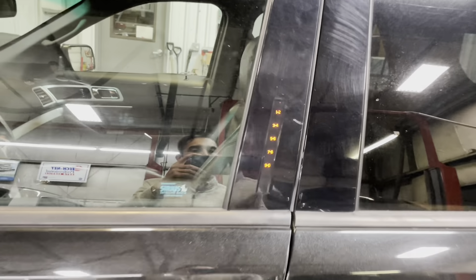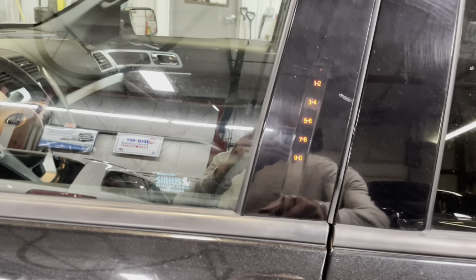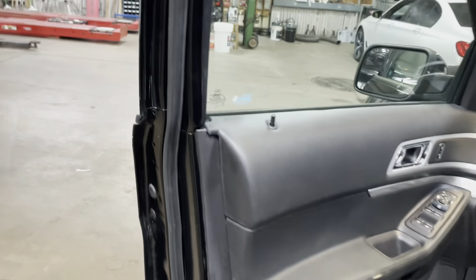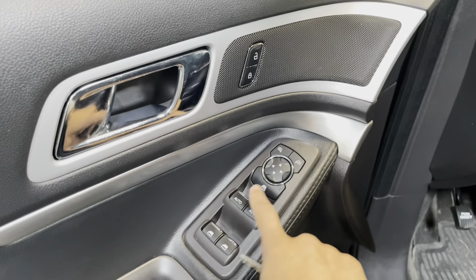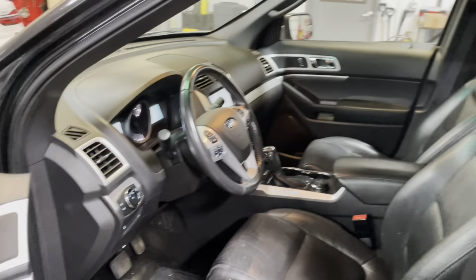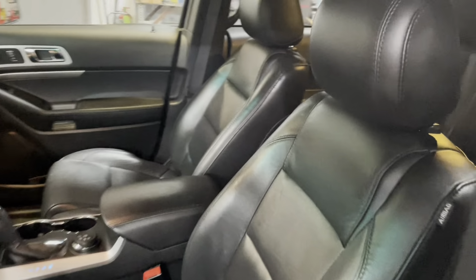Now this vehicle is equipped with the typical Ford numbers on the side. That's just to leave your key inside, and then you can just type in the numbers to unlock the doors. So this vehicle is equipped with that. And then taking a look at the driver's door. Now, as you would expect, this vehicle is equipped with power windows as well as power mirrors, and then power door locks as well. Taking a look at the interior. Got some nice leather seats. Very comfortable.